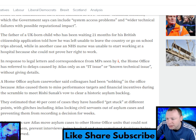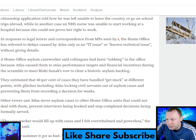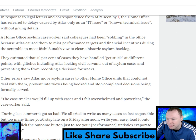In response to legal letters and correspondence from MPs seen by the IDA, the Home Office has referred to delays caused by Atlas only as an IT issue or known technical issue, without giving details. A Home Office asylum caseworker said colleagues have been sobbing in the office because Atlas has caused them to miss performance targets and financial incentives during the scramble to meet Rishi Sunak's vow to clear the historic asylum backlog.